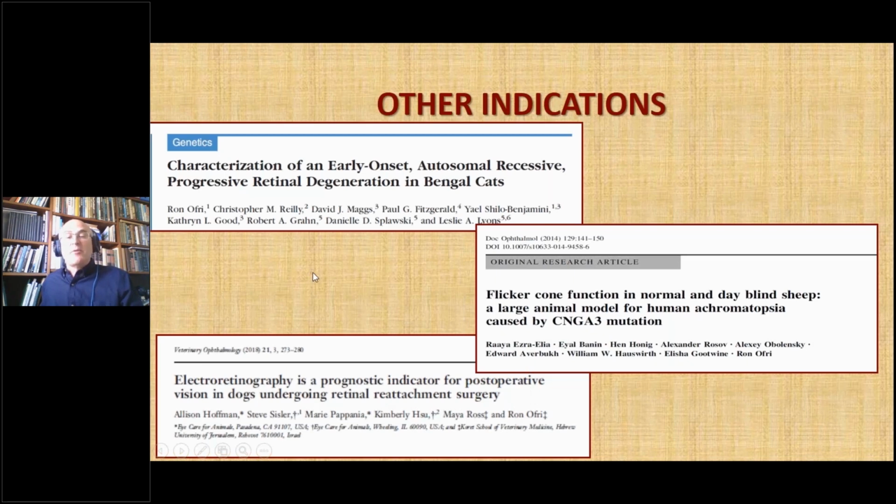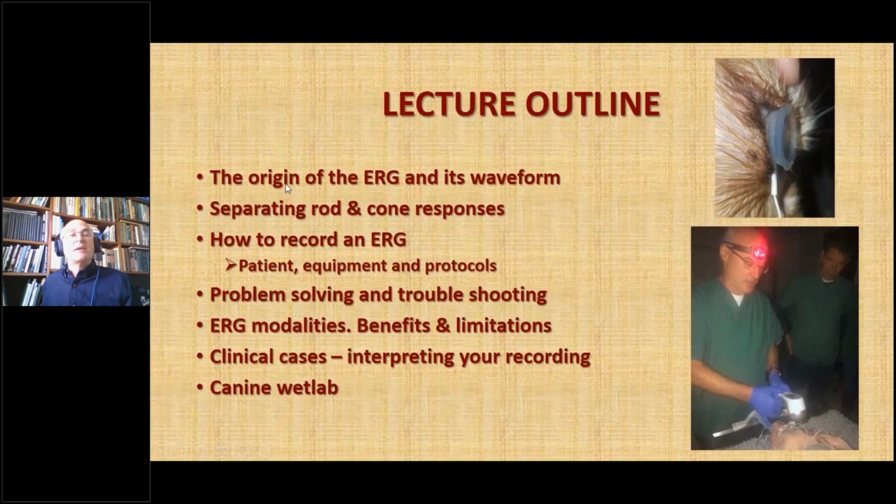So these are some of the additional subjects we'll be discussing in the courses I mentioned. We'll be talking about the origin of the ERG, where it comes from, so a quick review of retinal anatomy and physiology, how to separate responses of rods and cones, how to record an ERG, how to prepare your patient, what you need in the way of equipment and protocols. Here is a handy tip for you. You can see me wearing a headband with a red light, so that allows me to record an ERG in the dark while keeping both hands free.